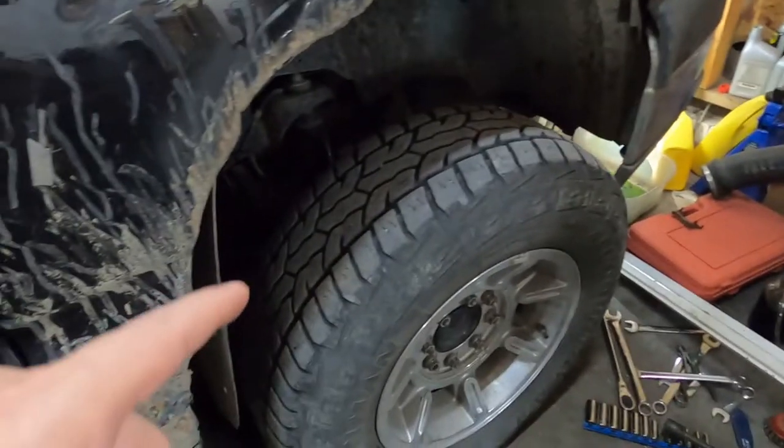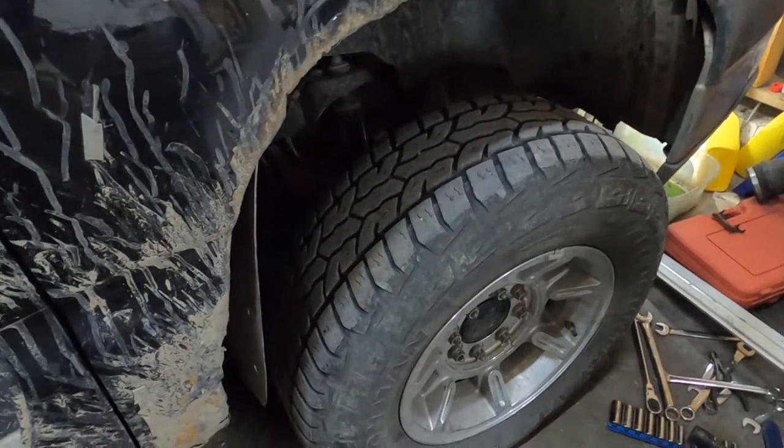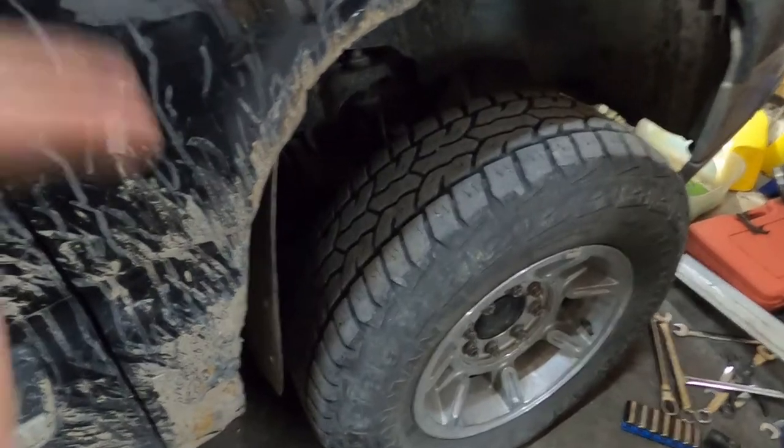The fluid that came out of this was extremely dark, so I know that the fluid does need to be changed in this too, but I'm probably going to buy a power bleeder for that, because all four of these are going to have to be done and done quite a bit, so I have no issues with that.